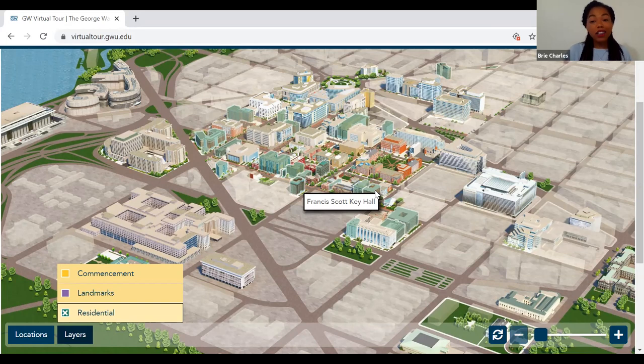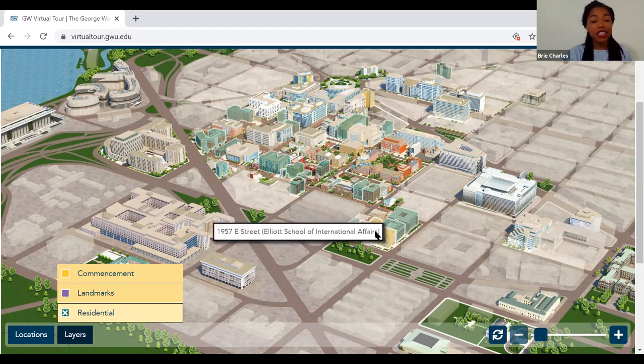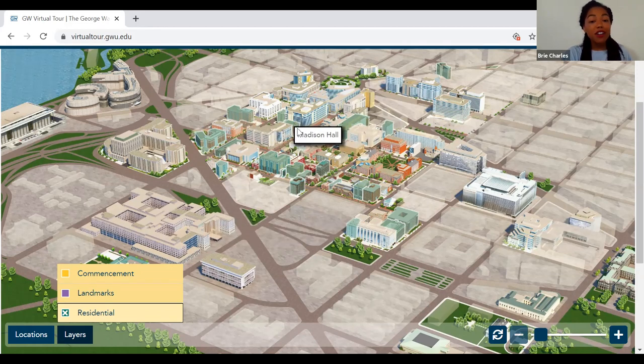And our residence halls, they're not all clumped together. They really are spread out around campus. So if you want to live in 1959 E Street, you can do that and then take some of your classes right next door to you at the Elliott School building. I will also mention that right next to this building is also a Starbucks, which makes your life a lot easier if you want to quickly go to Starbucks on your way to class. But you'll find that of a lot of our campus buildings. Some students prefer to live in Madison Hall because it's right across the street from the library and they know that that's where they're going to be spending a lot of their time. And I'll also mention that our library is a 24/7 library, so you can really access it whenever you feel like you need to.